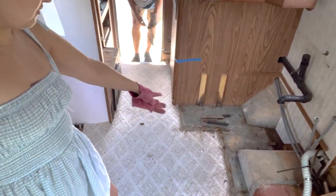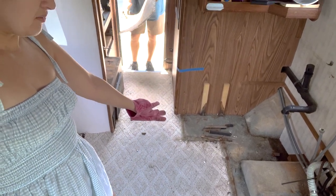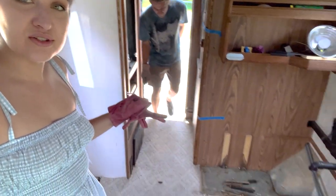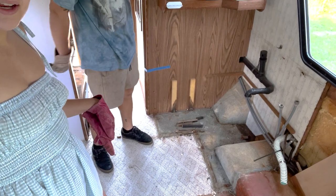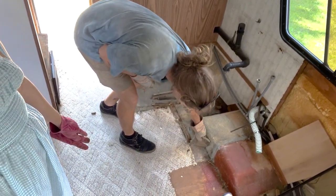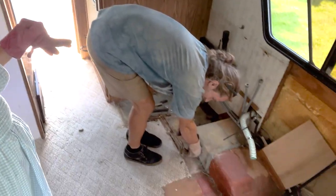So as you can see, that was like the original carpet. I think originally it was a shag, but through water damage and all sorts of other grody things, it's definitely just blue shag carpet, brown and matted. This one looks like it has a mat under it. Let's see. Oh, yeah. This was added afterwards. It's like a second thought.